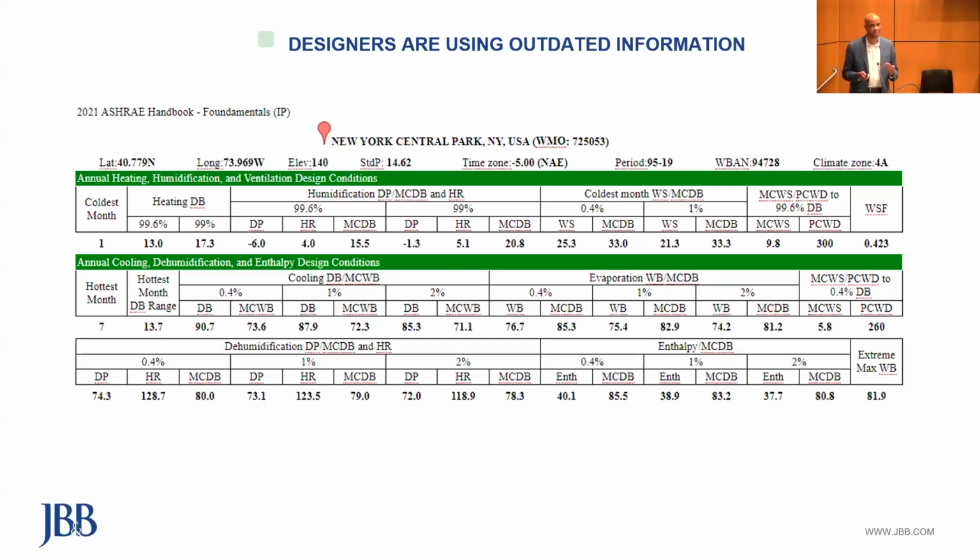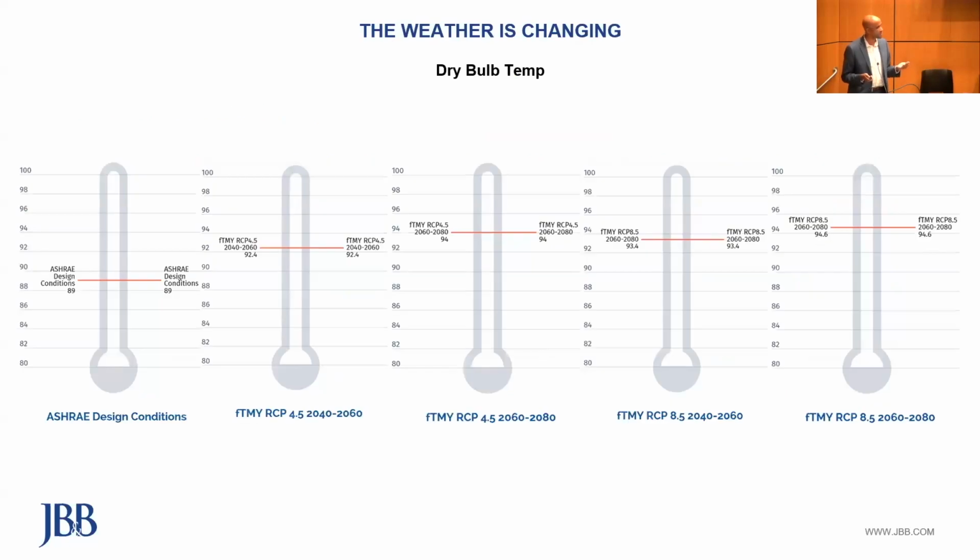If you were to take these FTMY files that are being developed and apply those same percentages to them, you see that you end up with an increase in temperatures across the board. With the dry bulb temperatures, you're looking at a couple degrees increase. So instead of something in the 88 range, you might be looking at 92.5 to 94.5, depending on what global warming scenario and what time frame you're looking at.